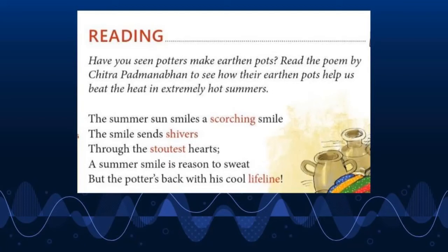It means the sweating is one of the main problems in summer. And the potter is back with his cool lifeline. It means, as already said, cool lifeline means pot. So, if the weather is getting warmer every day, people are finding various ways to find an escape from the heat. That's why potters are back with the earthen pots.